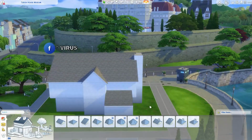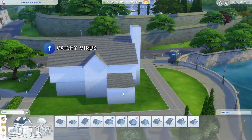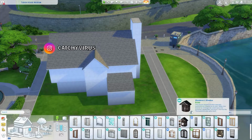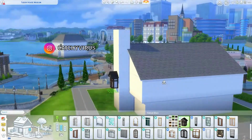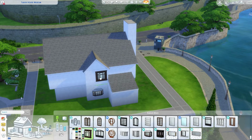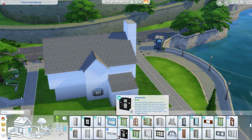Another great way to do this for a Tudor house would be to make the second level kind of overhang. A lot of my reference pictures for this build had their second levels coming out further than the first floor. This can help give the build a more distinct look to it.